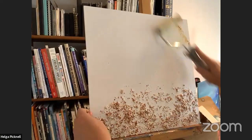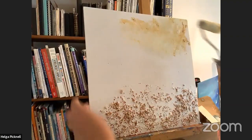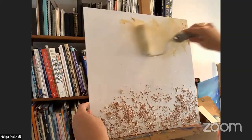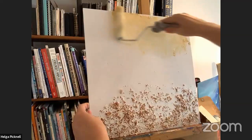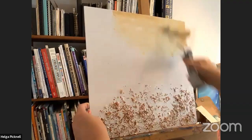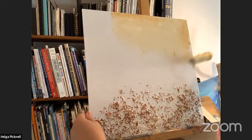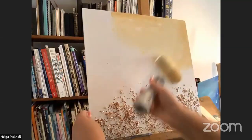Right. If you get thick blobs, don't worry about it. They will spread them out. It's a really quick way of working, but it also takes away that horrible white of the canvas.